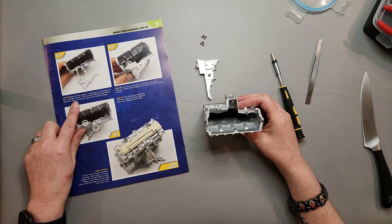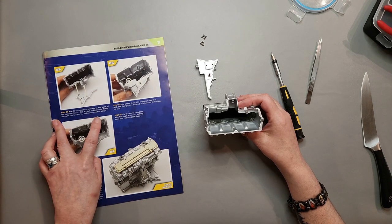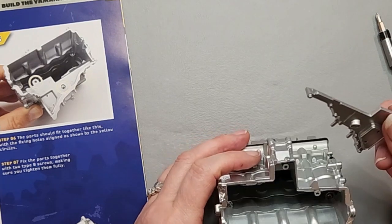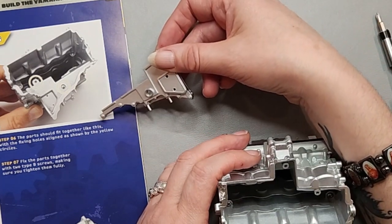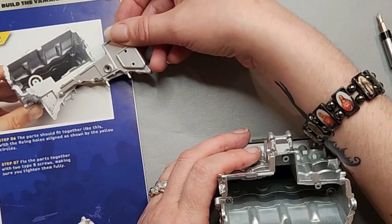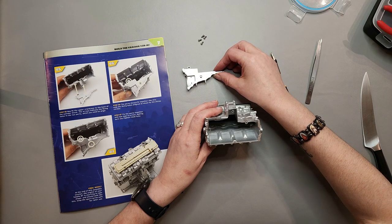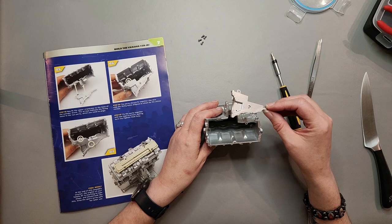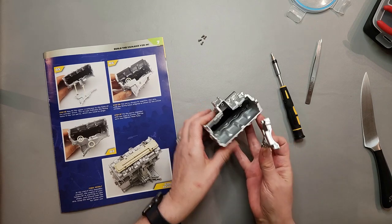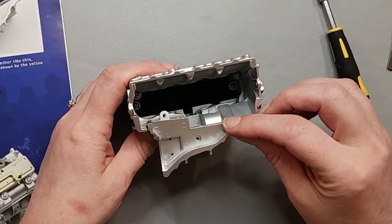Step 5. Now fit the upper crankcase to the base of the cylinder block. The arrows indicate the fixing holes in the two parts which you need to align. That's this. The parts should fit together like this with the fixing holes aligned as shown by the yellow circles. So they're the two yellow circles. And it is facing that way up. And that is that way. So, is that where it's aligned?